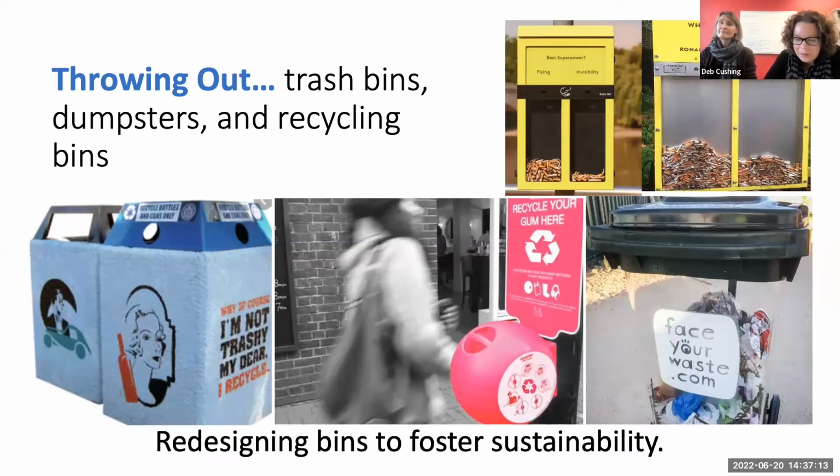And of course, we can't think about seats without thinking about rubbish bins. And actually, most of us don't spend much time thinking about rubbish bins. I want us to challenge that thought. We kind of throw our waste away and we don't really think about where it goes or how it's recycled or how much we produce. So there are lots of different ways to think differently about this.